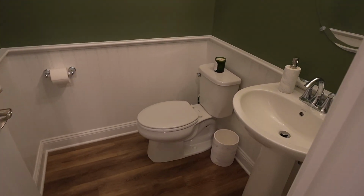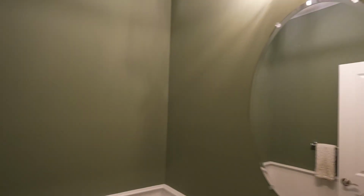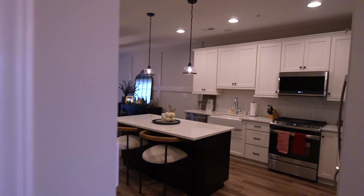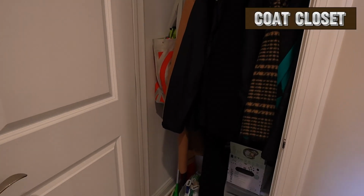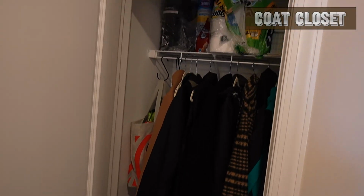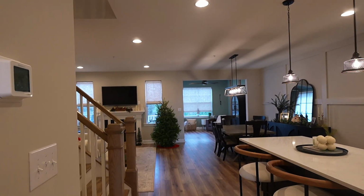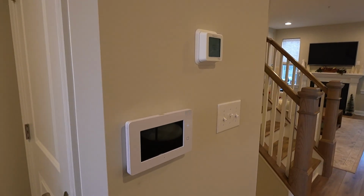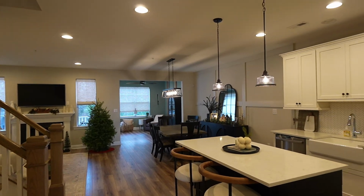Just a toilet and a sink. That's kind of all you need. This is your first half bath. This right here is going to be a coat closet. Coat closet right here that you can put in right off the front of your door. You've got a security system. There is a Ring doorbell as well. So 9-foot ceilings, looks really, really nice.